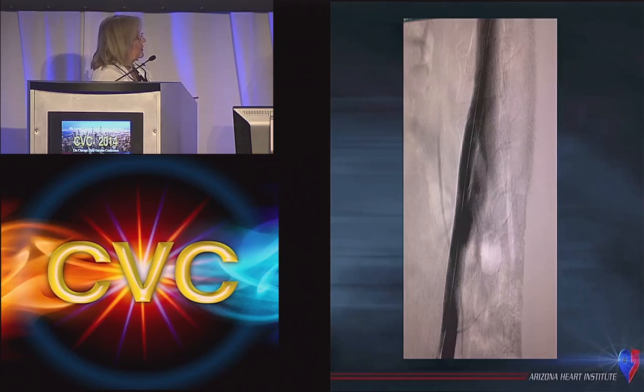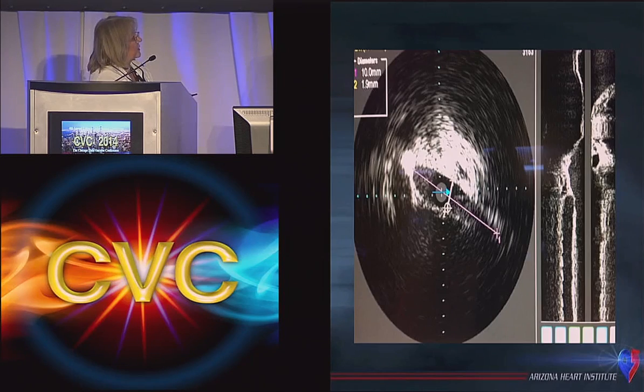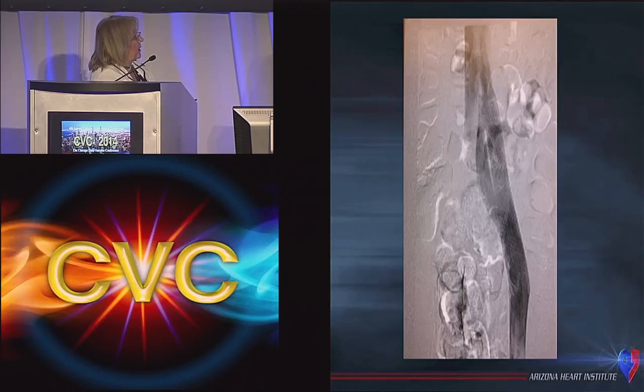So each channel is symptomatic, and this is after some lytic therapy. You can see that's quite wide, but very narrow front to back. You can see the narrowing here. And there are actually 2 iliac veins. The question is, do you stent both of them or just one of them?